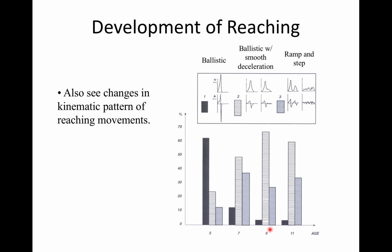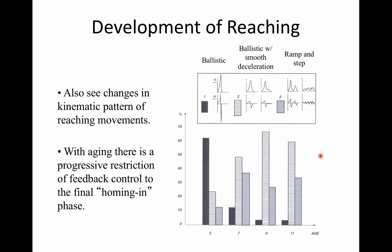As children age, there's less of this fast ballistic movement going out to reach a target, and you see more of the ballistic and smooth deceleration. You tend to see this movement in late childhood, and it persists even into adulthood. But then you also see this larger ramp and step. These types of movements simply require a larger degree of control.